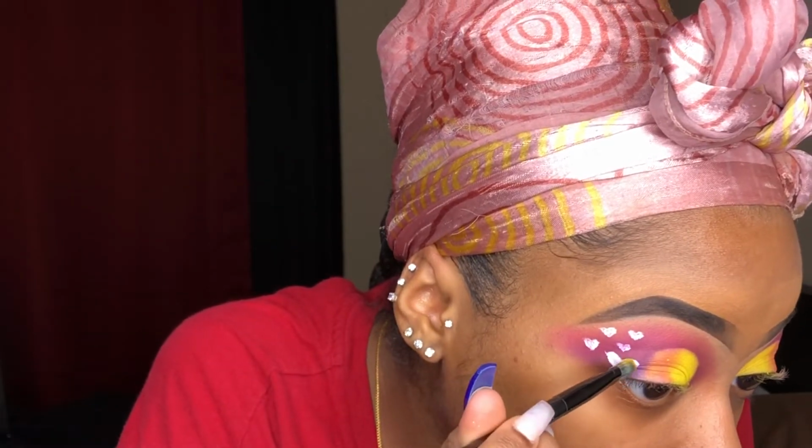Now I am packing the yellow onto the hearts. You'll see me switch brushes because it got a little bit difficult to pack the yellow on the smaller hearts with the big brush.